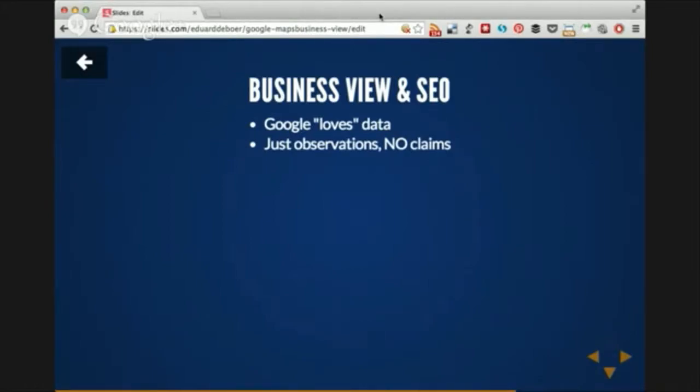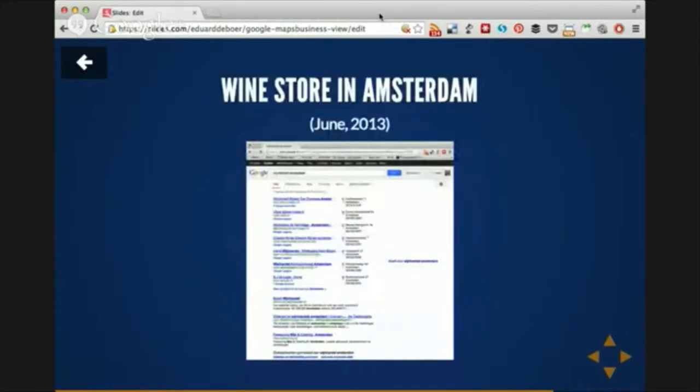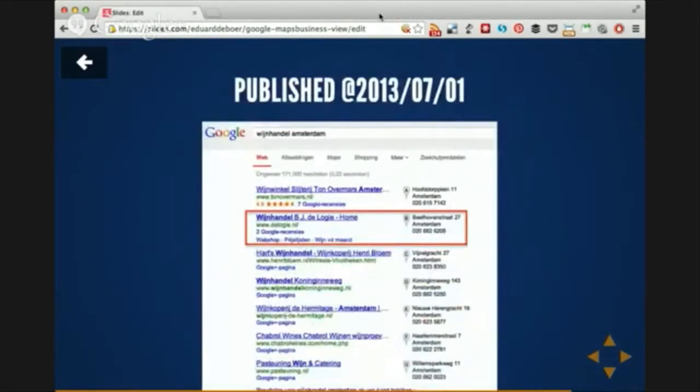Pictures also have metadata in them that's very good for figuring out position and lots of neat stuff. So yeah, that's a little thing I will cover also. But my observations, there's no guarantee. It seems that it can help. And as I said, Google loves data. I'll give you a small example. I had a wine store in Amsterdam. Prior to going there, I took a screenshot of looking for the Dutch equivalent of wine store Amsterdam. And now I'm referring to the business being shown on the G position, the last one in the list. I went there for a business view panorama. Guess what? A couple of days later, after I'd published it.